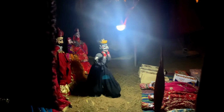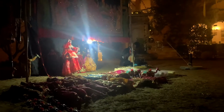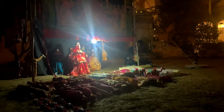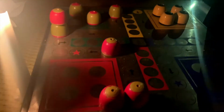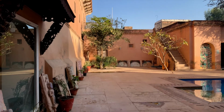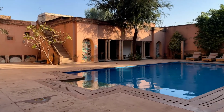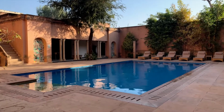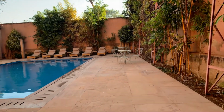Every evening they organize some cultural programs like the puppet show and beautiful cultural folk music, and they have some board games to keep you entertained. For all you water babies, they have a cute little pool which is beautifully done up right next to the restaurant, and a little open area for you to walk around.